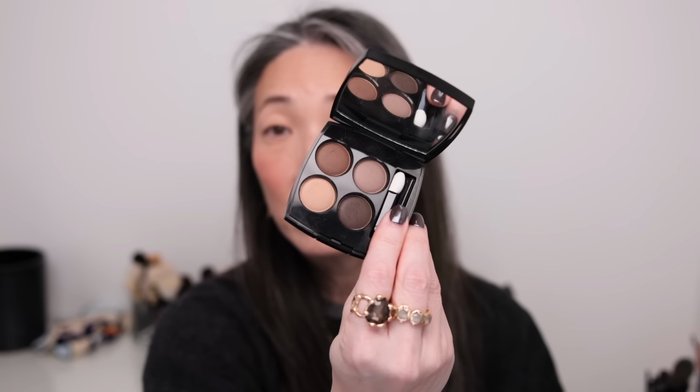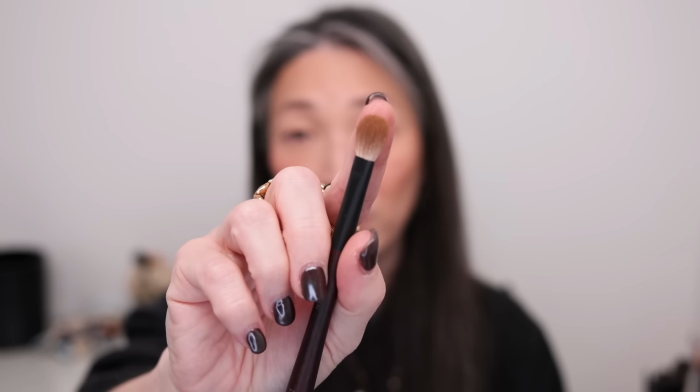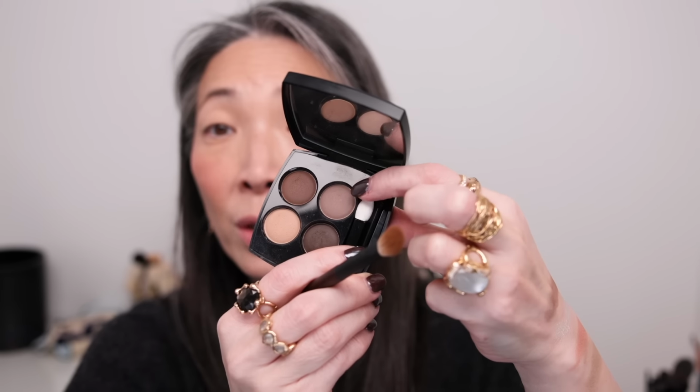I love it. Speaking of, I think I will use this Clair Obscure, mainly just to see if it's still working properly. I'm going to use my Sonia G T5 brush. I'm going to go into this light, kind of cool-tone taupe shade up here. Oh, actually, it's not that bad. That actually looks pretty nice. Maybe it was a different shade I was using.